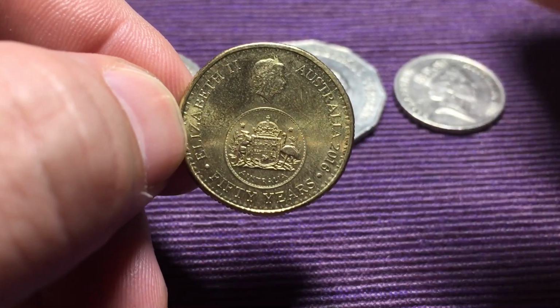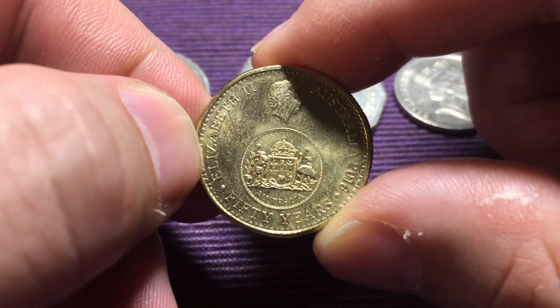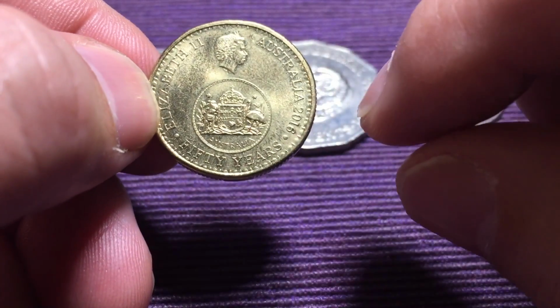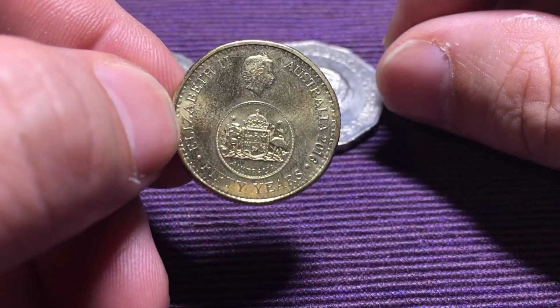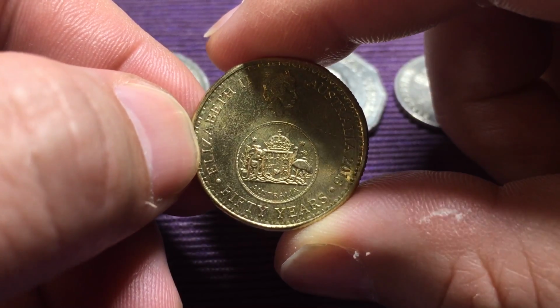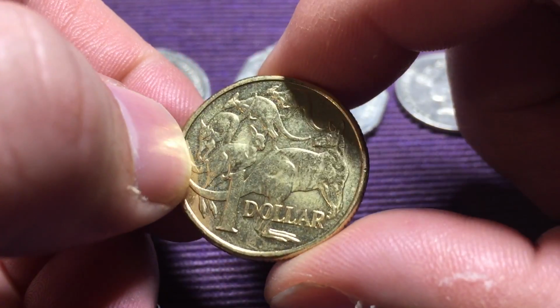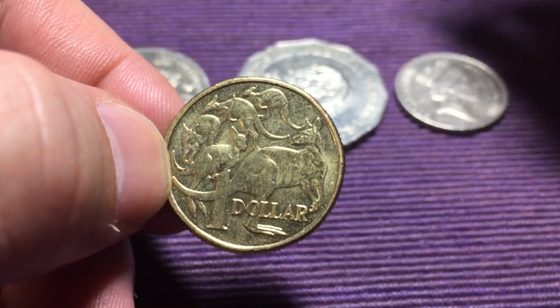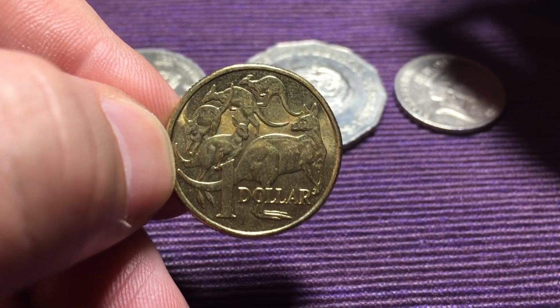And as you can see there, it doesn't have the full queen's head on it. It's only got a small queen's head and a depiction of some old currency back pre-1966. So yeah, 560,000, really low mintage. These will probably skyrocket in years to come.